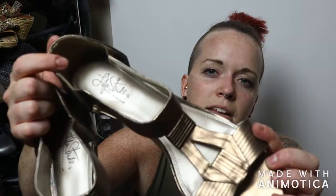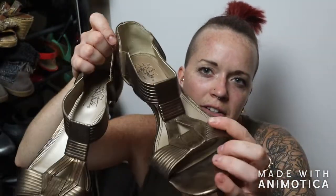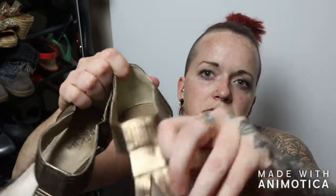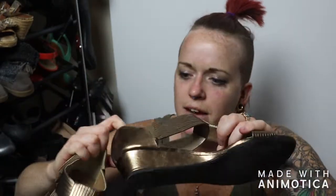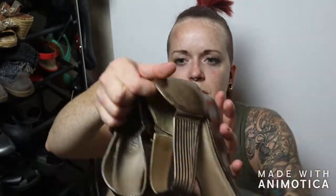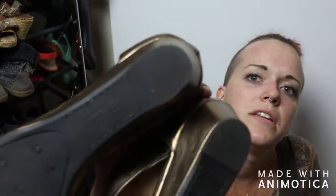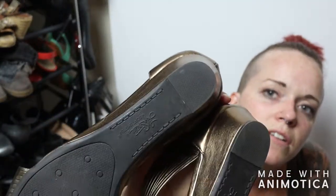So, I have a pair of LifeStride. They're a bronzy gold slip-on gladiator sandal. They've got a faux ribbed look to them, and they've got elastic on the foot too, with a small wedge heel. They're in really gentle used condition. They don't even look like they've been used. And they are a size 10.